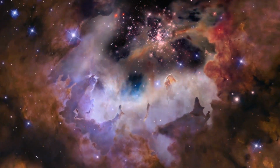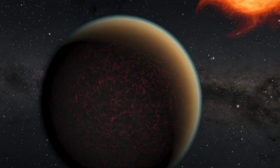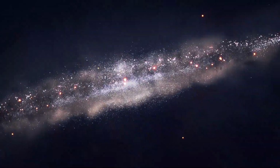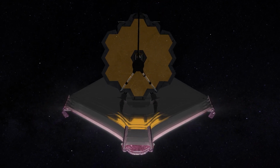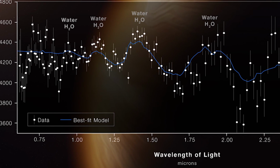This is really useful because it allows scientists to gather light from stars, nebulae, and even exoplanets that are light years away and determine what elements they're made of without having to pack up and visit them on a spaceship. The JWST recently sent us the spectra of WASP-96b, a gas giant exoplanet 1,150 light years away, which indicated that the planet's atmosphere contains water vapor.